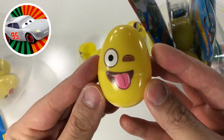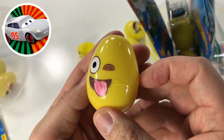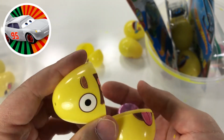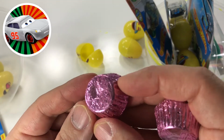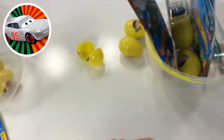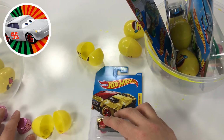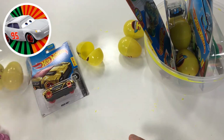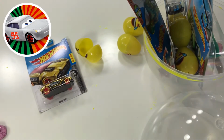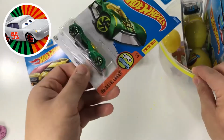Oh, we got some emoji eggs. Shake, shake, shake, shake. Wow, look at this. Winky with the tongue sticking out. Hello. Hello. Whoa. Oh, I love these things. Yummy. Awesome. Cool. All right. And that was a Hot Wheels prize. Okay. What else do we have here?